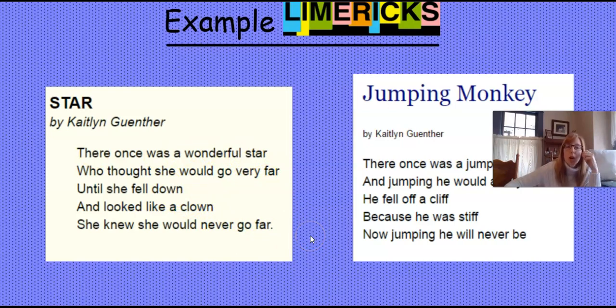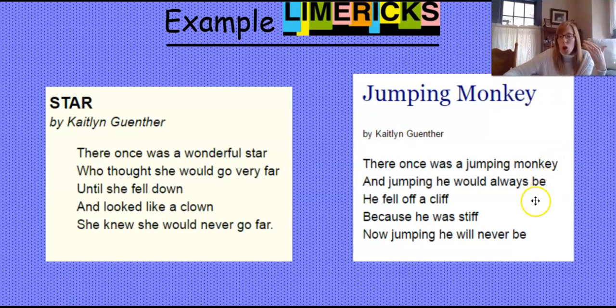So the first one is called Star. There once was a wonderful star who thought she would go very far. Until she found down and looked like a clown, she knew she would never go far. So you can hear the sing-song beat, which is why they have them long and then the short in the middle. So let's look at Jumping Monkey.